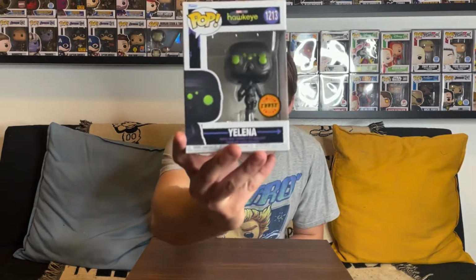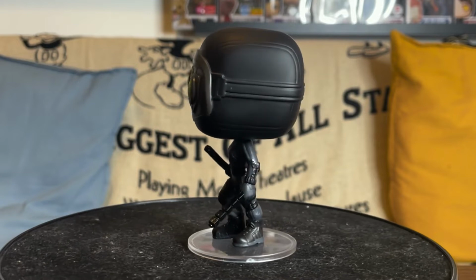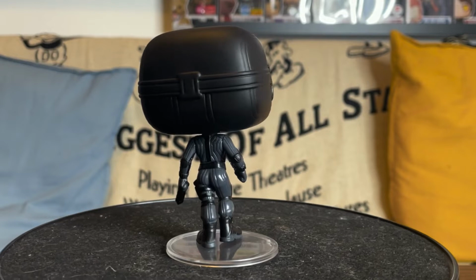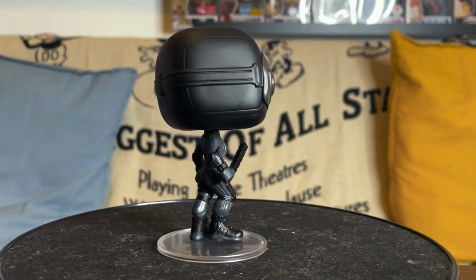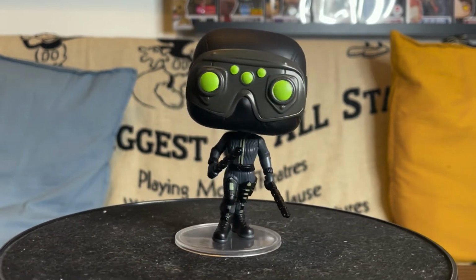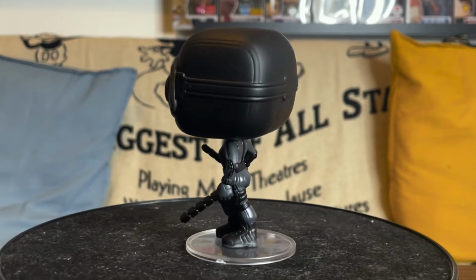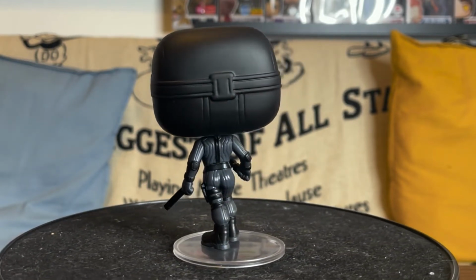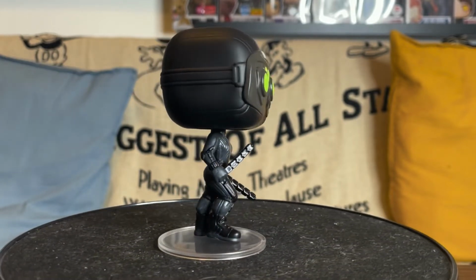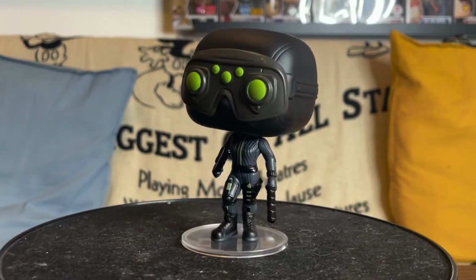But this pop is really sick. So we have Elena there actually in her black suit, and she has the helmet on, and of course the common is her just without the helmet, but now with the helmet on really does look sick. Those kind of green eyes, the night vision goggles that she has on really do look sick. But the bottom half of her is actually the same as the common. She's holding those two batons in her hands, stepping toward Hawkeye or Kate Bishop while she's in that fight. But that helmet really does look really cool, so I'm really happy that we were able to add it and finally complete that Hawkeye set.